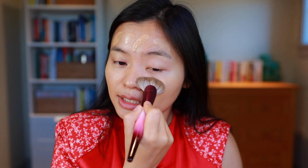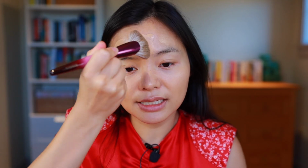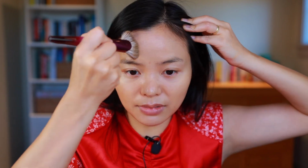And one thing to note with this foundation is it is a pretty sheer light coverage foundation. As you could probably tell from just how liquidy it is, it puts a pretty light to medium coverage on the face with one layer.